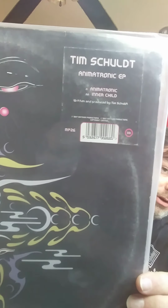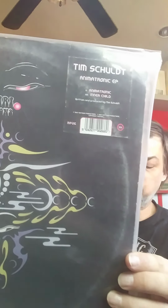Couple more. I'd like to talk about the Tim Schultz Animatronic EP, Matsuri, 1997. In my opinion, this is definitive Tim Schultz. Tim Schultz was always really dark, driving, kind of cheesy. I feel like he needed to put a little bit more in there to really drive it home.